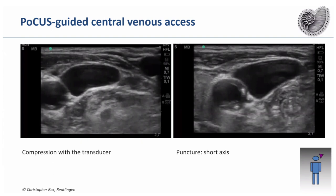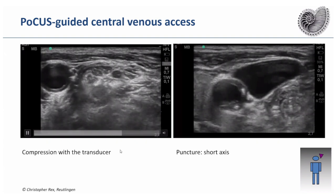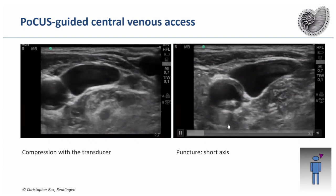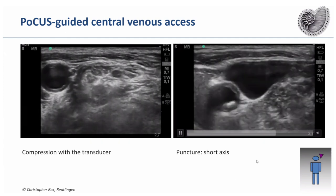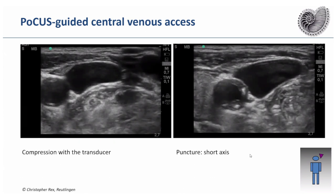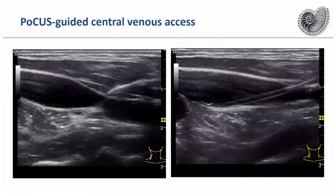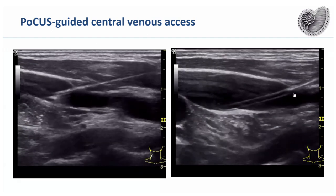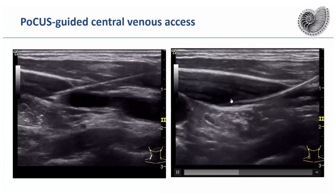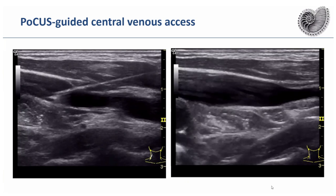access is used mainly in central venous access, as shown here in the jugular vein. You can compress the vein. Here is the carotid artery, and you can puncture this large vessel. It is the difference to peripheral vessels with a small cannula in the short axis, and then advance a guide wire and then the catheter. It's a little bit different situation to the peripheral access. You can see here the central access with a sharp cannula and then insertion of a guide wire. Here it comes. And if you have a guide wire inside, you can put some catheters into this vessel.